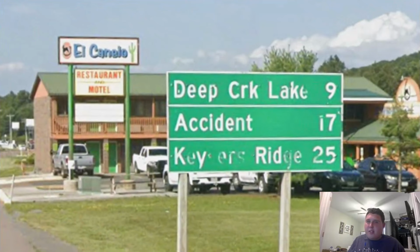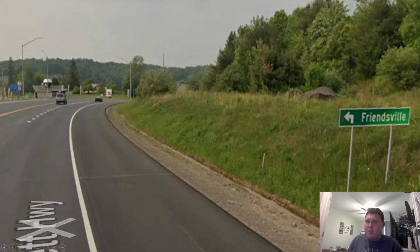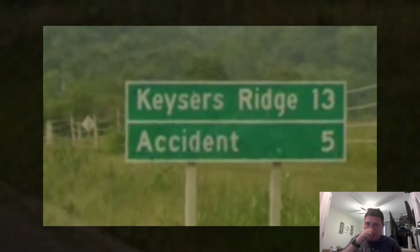In our next mileage sign, we now get Keezer's Ridge as our primary from 25 miles away, which is where we meet Interstate 68. And here is Deep Creek Lake. It looks like a pretty nice little lake. Here we meet with Maryland Highway 42, which will take you up towards Interstate 68 as well, along to Friendsville, Maryland, which is a nice little place I would like to visit someday.